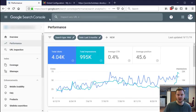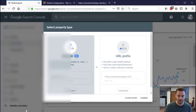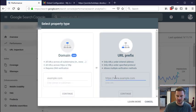So if I'm logged in, you want to sign up for the Search Console. I'm logged in right now. I've got hundreds of client sites on here, so I won't be signing up, but it's easy to do. When you sign up, you want to click on this drop down arrow over here, click Add Property. The easiest one to do out of these two is this URL prefix. Stick in your URL, and then follow the steps. As I say, it doesn't take a rocket scientist to figure out how to do this.